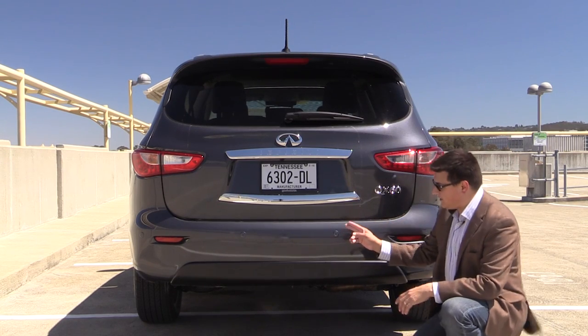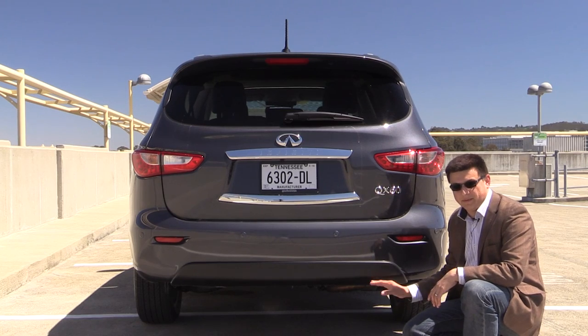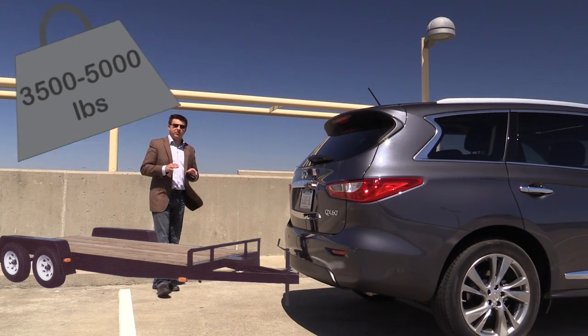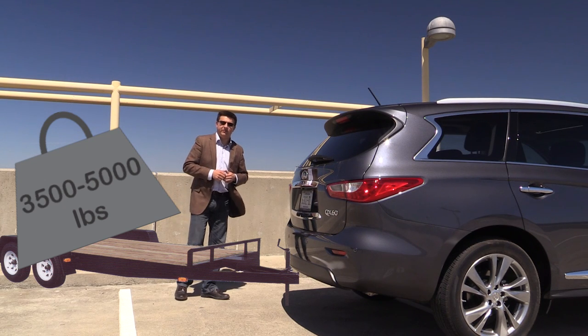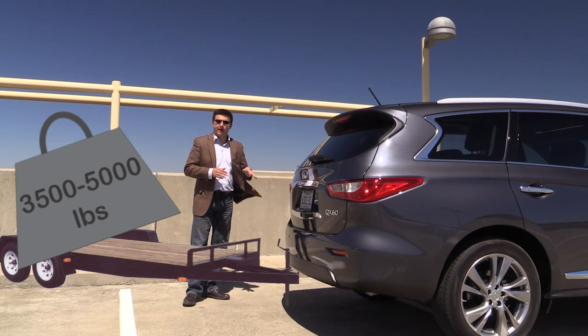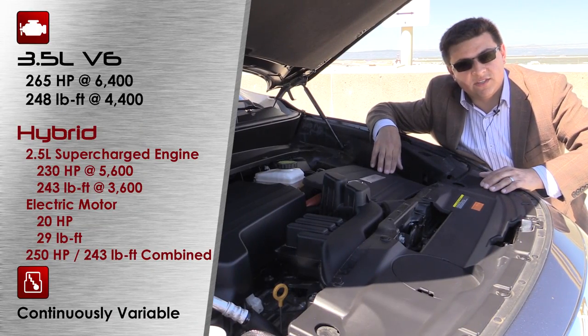Our particular model has these rear parking sensors, and in the hybrid model, our exhaust tip is completely hidden from the back. If you're planning on towing with your crossover, then you should know that towing ratings for 2014 are actually up in the 3.5-liter V6 model to 5,000 pounds, matching the Nissan Pathfinder. And if you get the hybrid model, then you can tow up to 3,500 pounds when your vehicle is properly equipped.